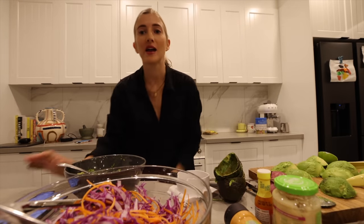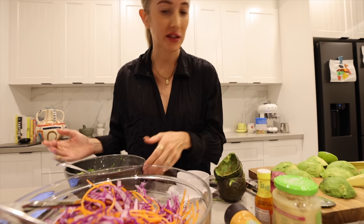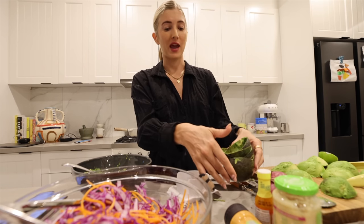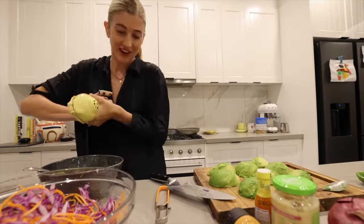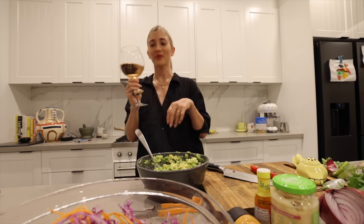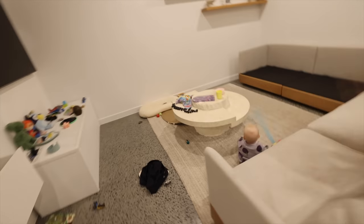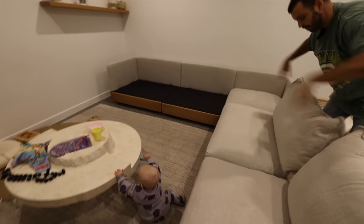Wow! Okay, we are having friends over for dinner. We've just come home from Volta. I'm making Mexican, so I'm making a guac, salsa. And Alex is putting together the couch. Here is the update on the couch. Wow, cozy. We are having tacos for dinner.